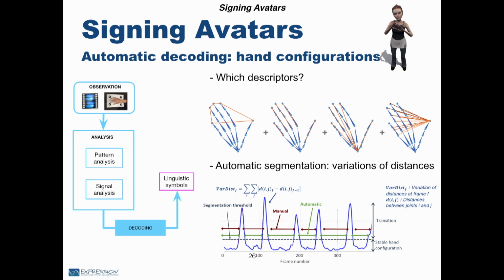Then, using these distances, we can try to automatically segment the motion capture signals by using the variations of the distances with a specific threshold. You can see that it is very simple to segment automatically with this approach. And on the signal, which are real signals here, you see that the phases of the movement are very easy to see.